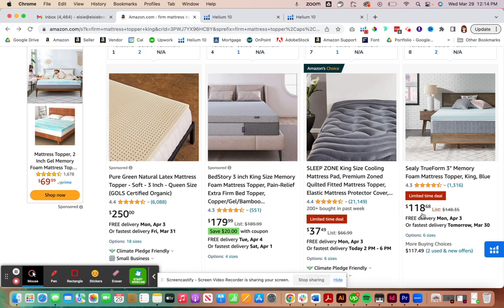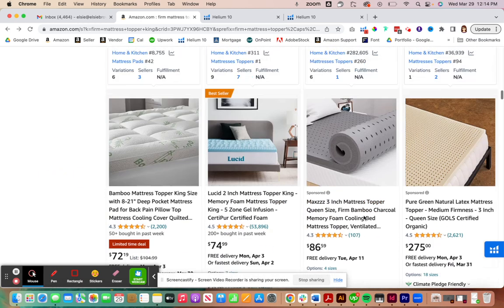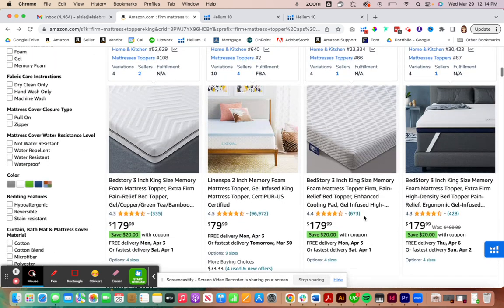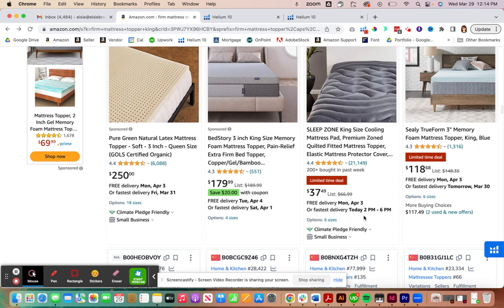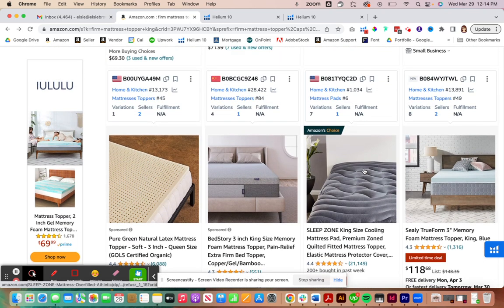So right away, see the competitors 118, 72, 74, 86, 275. These are all ads up here. So I don't consider them ranking competitors. I'm seeing this more and more where we have an Amazon's Choice that is halfway down the page. This is, I think, a good sign.